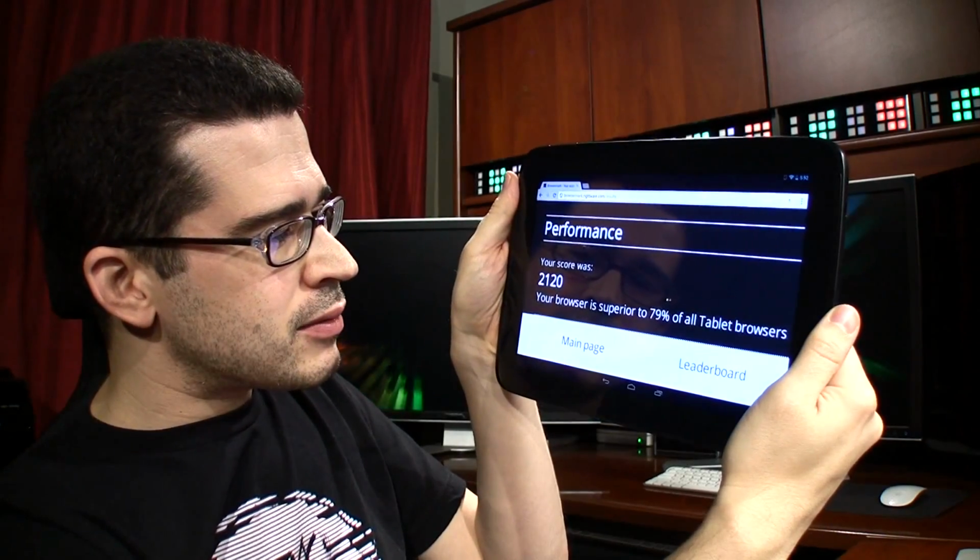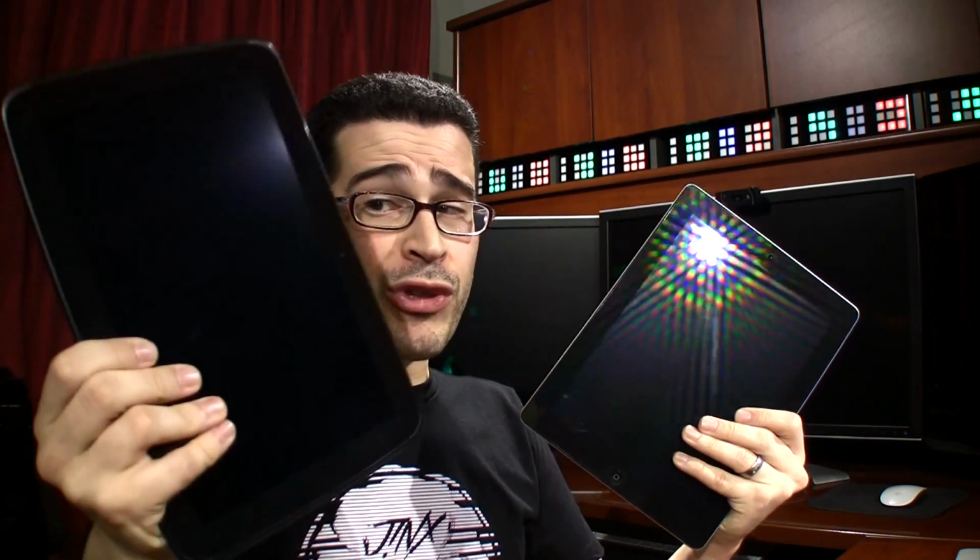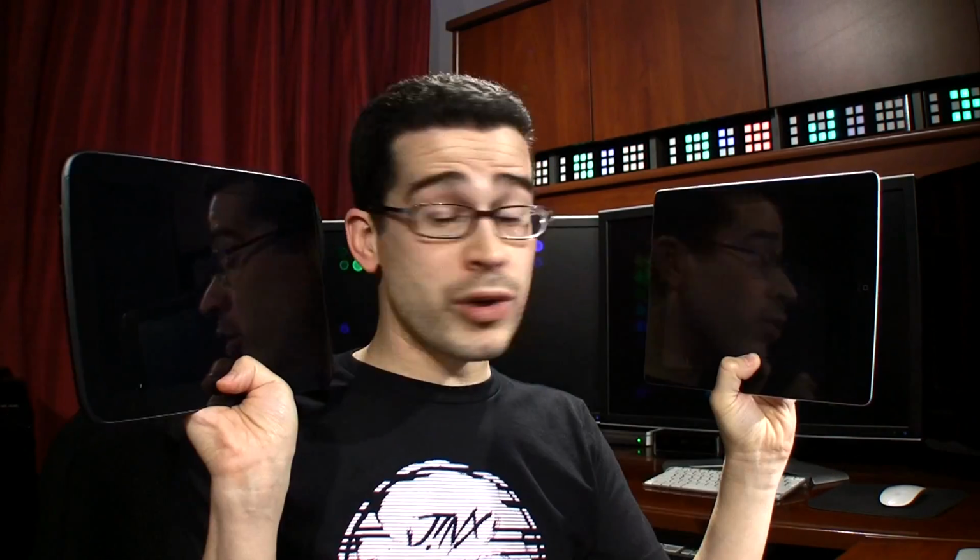There we go. The Nexus 10 scored a 2120. Not bad, but it just speaks to my perspective that both platforms need a bit more software optimization. I'm sure there are other ways to compare these two devices, it's just that I only have so much time in the day. I could get a 16 gig Wi-Fi only version of the Nexus 10 for $399. $500 for a 32 gig Nexus 10 versus $500 for a 16 gig iPad. But price and storage aren't the only things that should factor into your consideration.